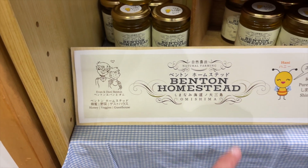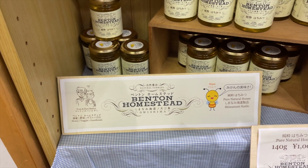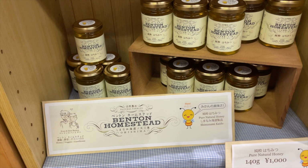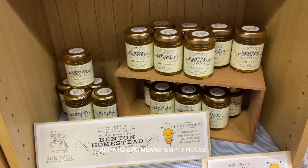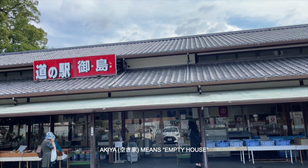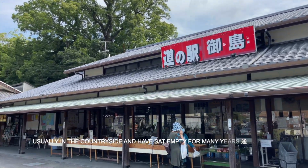So if you're watching, you know the Benton Homestead. They started the homestead here in Omishima, in the Shimanami Kaido area. They purchased 2 different Akiyas and turned one into an Airbnb. So let's go ahead and get some honey. This Michi-no-eki in Omishima is where we got the Benton Homestead honey.